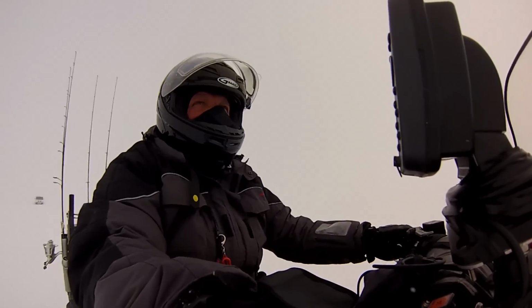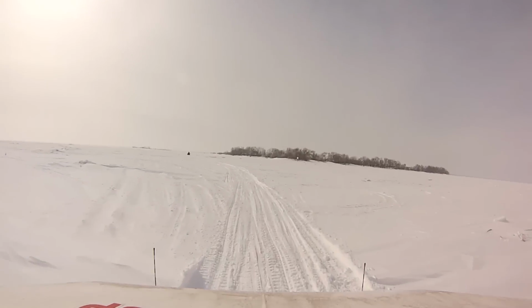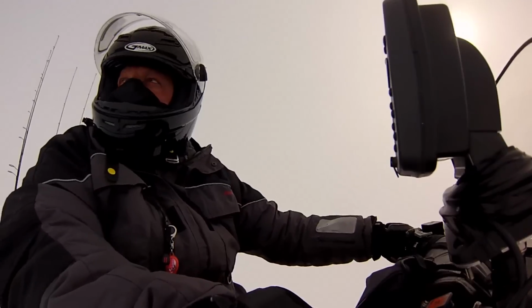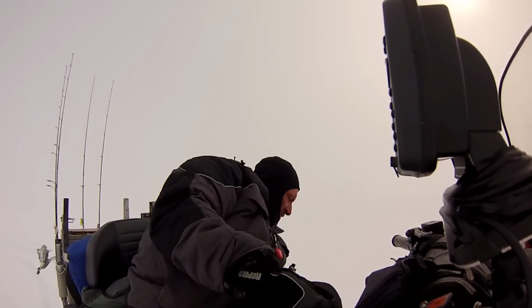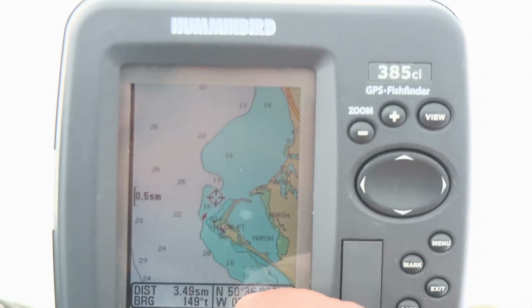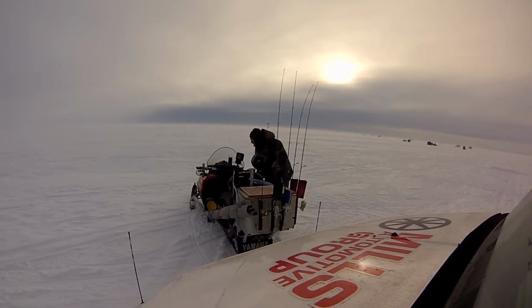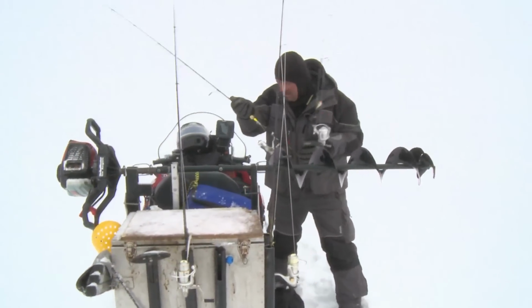The drive out onto this massive lake is awe-inspiring. Nearly 10,000 square miles of frozen water can kind of make a person feel small and insignificant. Finding a fish here can seem like an impossible task, and in the past, it might have been. But here, technology has been a game changer. GPS and mapping allow guides like Alex to pinpoint even the most gradual break lines and likely holding spots, and also ensure you not only get where you're going, but also get back home at the end of the day. Pretty important when all you can see in any direction is white.